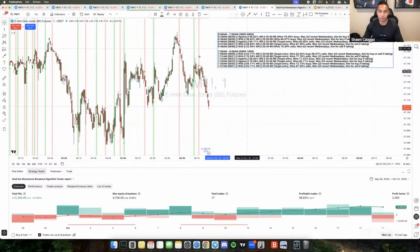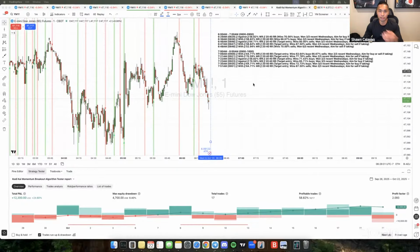It's gonna be right before market open, so obviously not one that I'm personally looking to get into. If you guys want to get into it though, feel free. You guys can see over here, it has a 58.82% probability of it winning. It's going to be against momentum, so it's likely to be a buy signal or a buy entry.